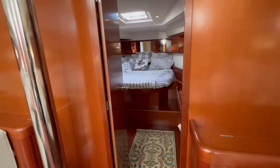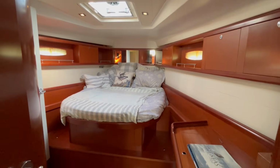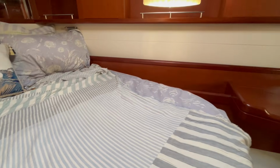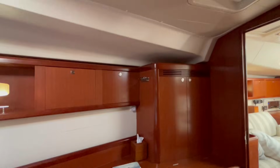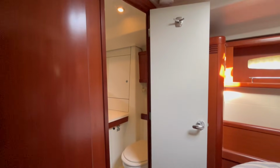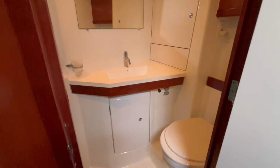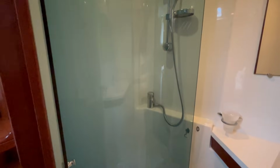Next, we move forward to the large forward cabin with a walk-around bed. There are plenty of ports and hatches in this space for excellent lighting and ventilation. This space is equipped with a private head that includes a unique cylinder-shaped plexiglass shower, a sink, and a toilet.